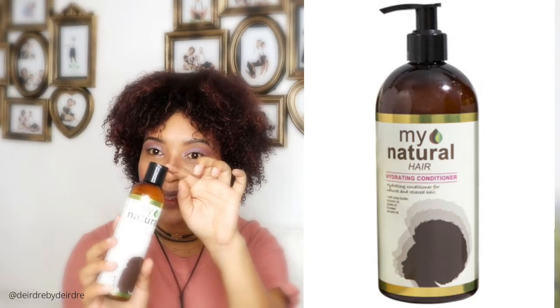Now, the good news is that if you're like me, you probably use more conditioner than you do shampoo. And they've now added a bigger bottle to their range. This is a 250ml bottle, but they also have a 500ml bottle, which is double the size. And it has a pump at the top to allow you to get the product out easier.